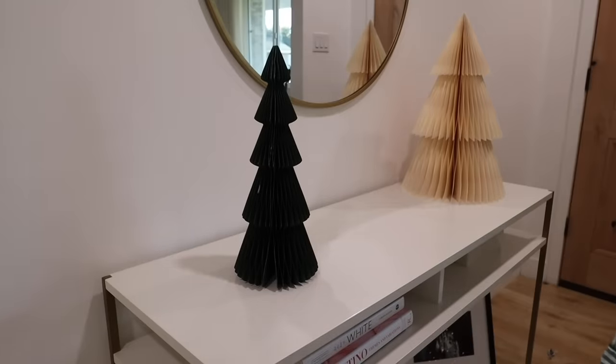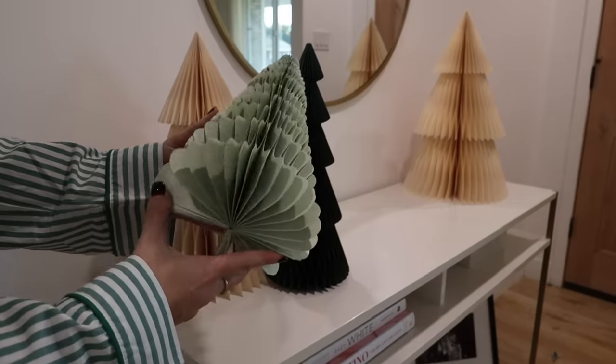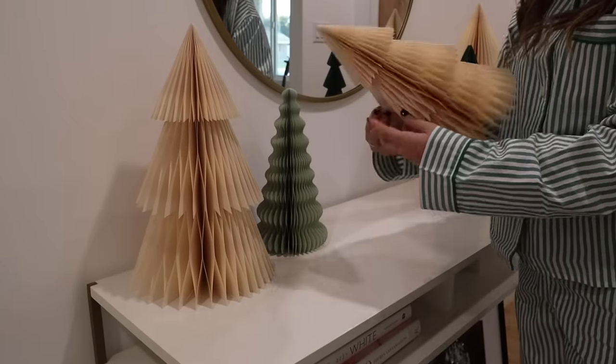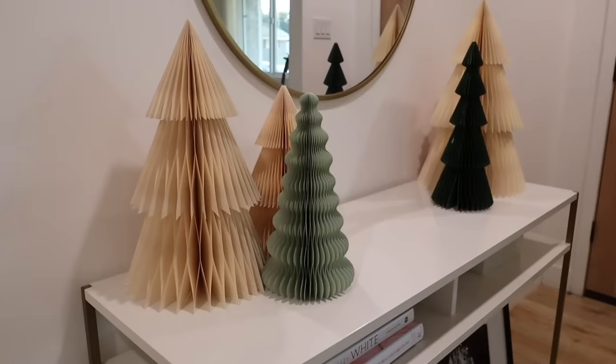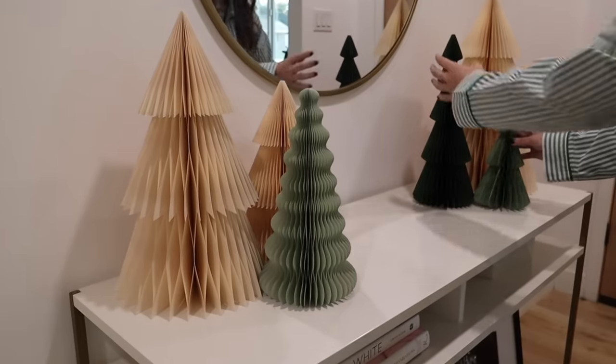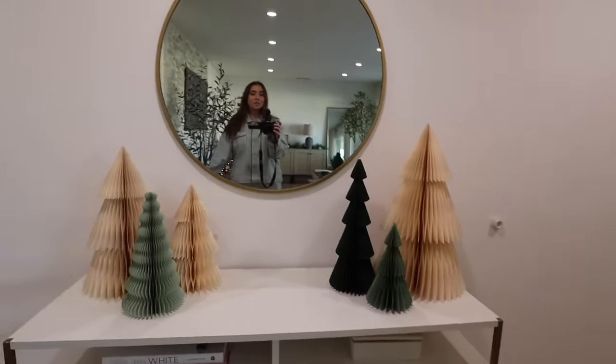Whoa. Okay, I was not expecting jumbo size. The white ones are too aggressive. Okay, so I had no idea this one was gonna be so big, which I don't hate.